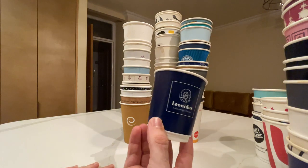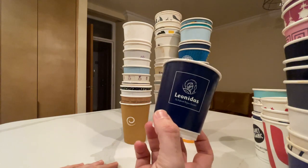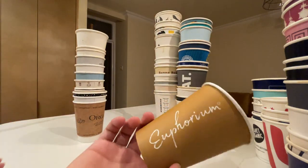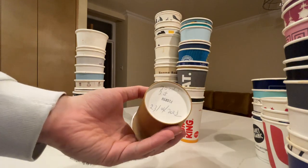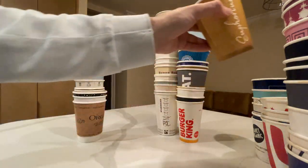And Leonidas. This is a chocolate place. Premium Belgian chocolate. They make really good chocolate. Unfortunately, their coffee is average. Very average. Let's move on. Emporium. This is another bakery that makes coffee. It says good. It says £3. Good. 2021. So yeah, that's all you need to know. They actually have good bread too.